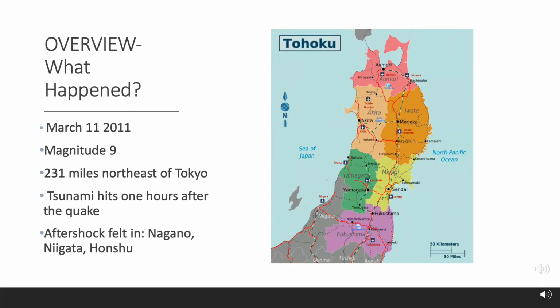On March 11th, 2011, a magnitude 9.0 earthquake hit 231 miles northeast of Tokyo. This earthquake lasted approximately 3 minutes, and 1 hour after the earthquake, a huge tsunami with waves more than 40 meters high hit this area. The destructive aftermath of this incident made irreparable damage not only in Japan, but it was also felt across the world. Some prefectures that also felt smaller earthquakes were Nagano, Niigata, and Honshu.